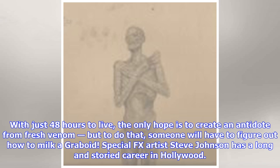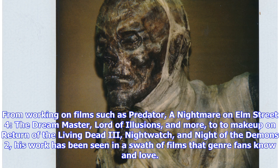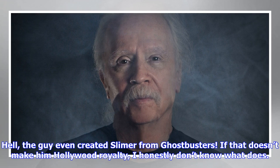Special effects artist Steve Johnson has a long and storied career in Hollywood. From working on films such as Predator, A Nightmare on Elm Street 4: The Dream Master, Lord of Illusions, and more, to makeup on Return of the Living Dead 3, Night Watch, and Night of the Demons 2, his work has been seen in a swath of films that genre fans know and love. Hell, the guy even created Slimer from Ghostbusters. If that doesn't make him Hollywood royalty, I honestly don't know what does.